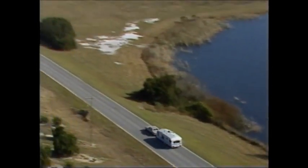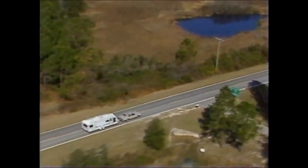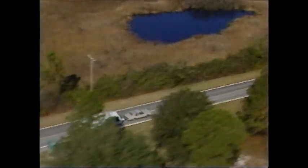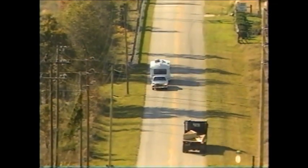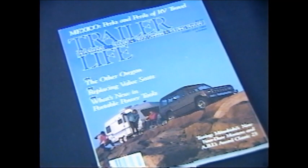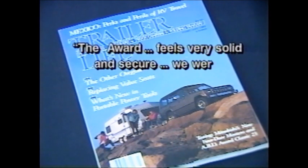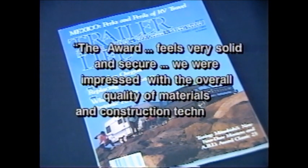This aerodynamic styling is designed with today's smaller, fuel-efficient cars in mind. So you can tow your Award with almost any six-cylinder minivan, V8 car, and even some six-cylinder cars. Trailer Life recently wrote, "The Award feels very solid and secure. We were impressed with the overall quality of materials and construction technique."